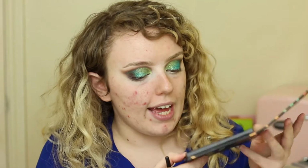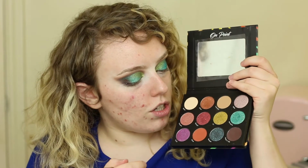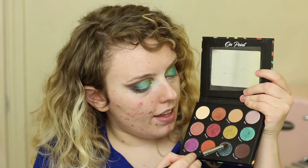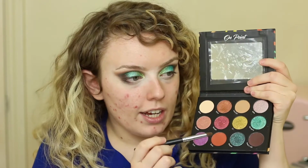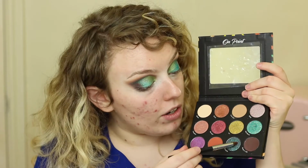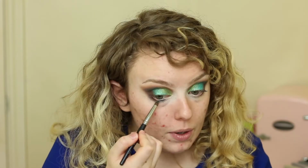For my lower lash line, I'm going to take my Morphe M138, and I have got to go into this shade, which is called Respect, and I think it's a duochrome, because when you look at it straight ahead it looks like a blue, but I'm looking at it from the side and it looks purple, so I'm excited. And let's try and pack it on. Okay, pretty.